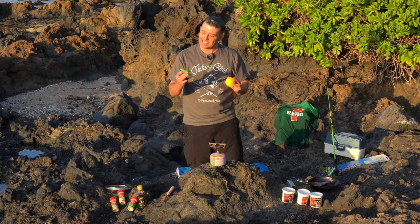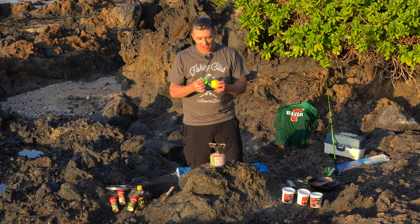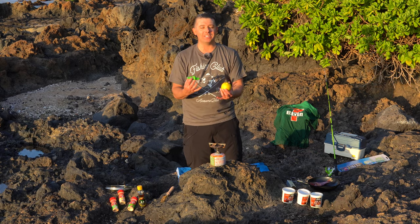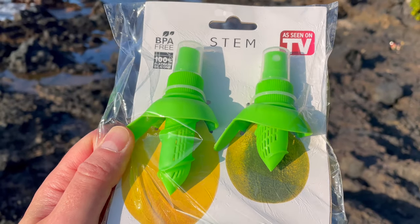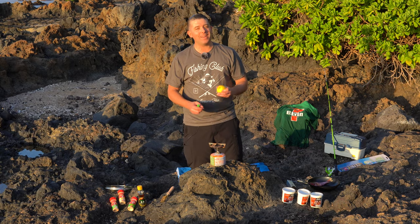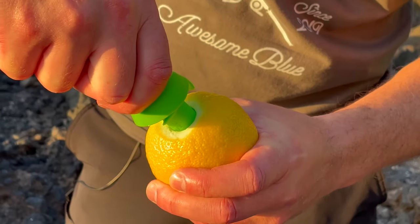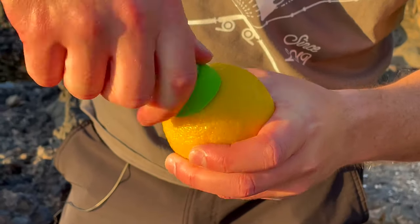Gadget number two today is, as seen on TV, this cool little lemon mister. So I find TV products are hit or miss. I've tried lots of fishing ones and I find like 50% of them work really well. So I'm excited about this because it'll allow me to spray my lemon all over things equally, apparently. I personally just like squirting lemon all over the fish as well. But let's just see if this little guy can add something to my catch and cooks.